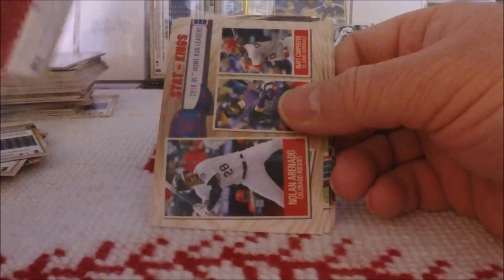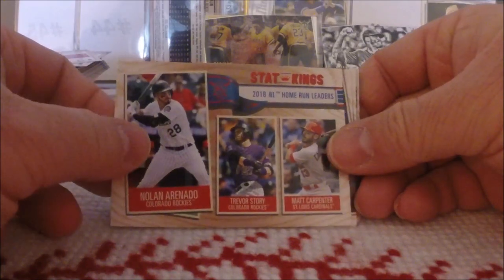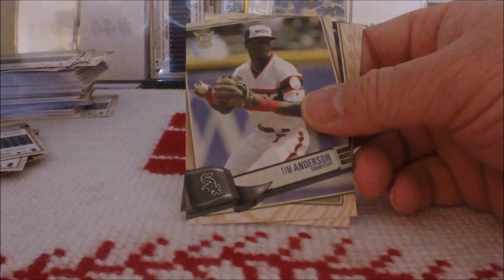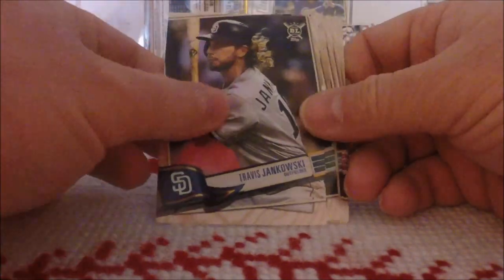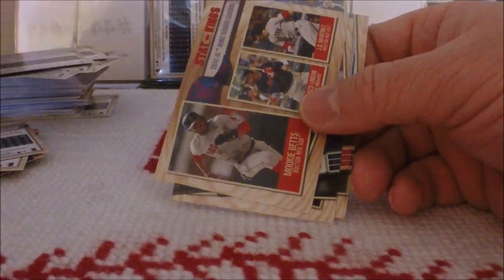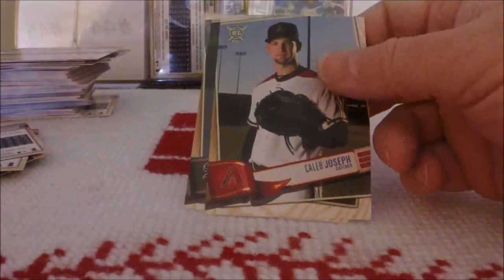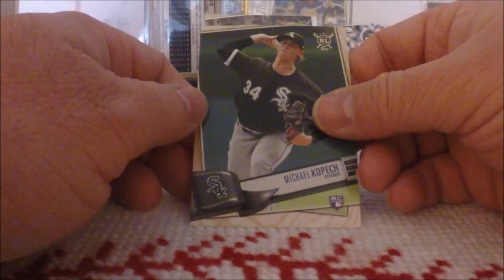Back to the base, Nick Ahmed. Stat Kings, NL home run leaders, Nolan Arenado, Trevor Story, Matt Carpenter, Jose Leclerc, Mitch Haniger, Chance Sisco, Tim Anderson in that awesome throwback uniform. Travis Jankowski. Daniel Palka. AL runs scored leaders. Mookie Betts. Francisco Lindor. J.D. Martinez. Kyle Seager. Caleb Joseph. And that pack ends with a Michael Kopech rookie card.